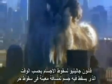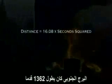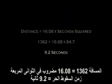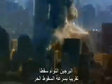Galileo's law of falling bodies calculates the time in which an object will travel a certain distance in complete freefall. Distance, d, equals 16.08 times time in seconds squared. The South Tower was 1,362 feet tall. 1,362 equals 16.08 times 84.7, or 9.2 seconds. The Twin Towers came down in nearly free-fall speed.